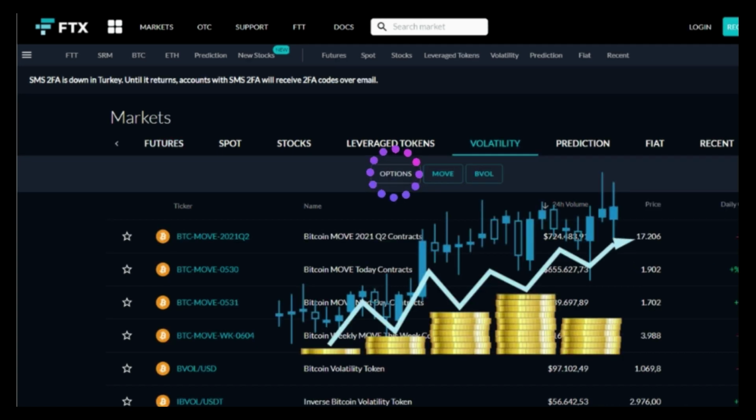Options. You have the right to sell an underlying asset at a predefined date and price, but it is not mandatory. It's a futures contract that allows the holder to potentially sell at a strike price in the future, usually to mitigate the risks of volatile assets.